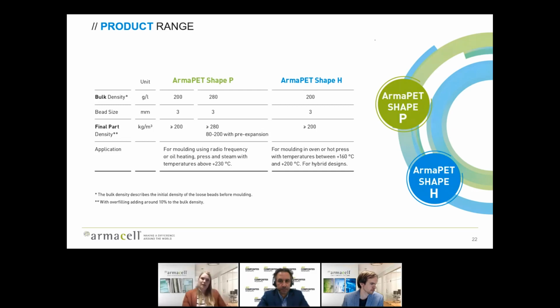So if we do not have a pre-expansion step, as we recommend for the 200 gram per liter, and this is valid for the Shape P and the Shape H, we will end up with a final part density of roughly the same as the bulk density, slightly higher because we recommend the overfilling to get a proper part integrity and surface. The 280 gram per liter is the one that we recommend pre-expansion for if needed. So normally the pre-expansion is not a mandatory step, but in case a lower density is needed, we recommend to start with the high density beads, even though it's a little bit counterintuitive in the beginning. But this is the grade you can basically pre-expand to start with a density of 80.